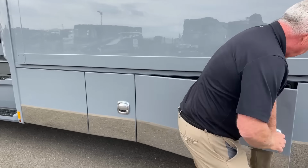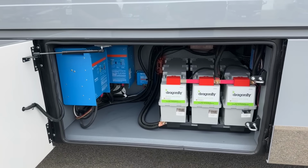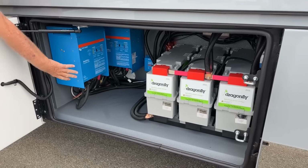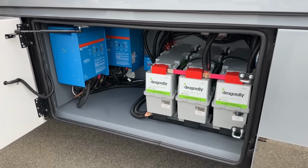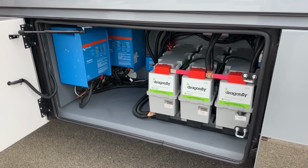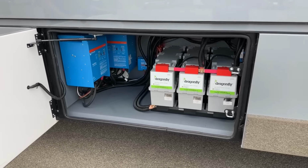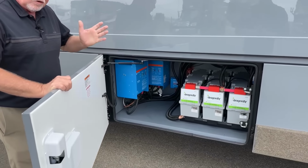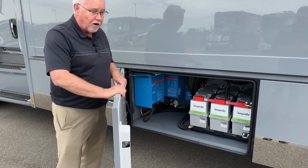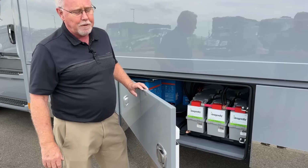Okay, back here we've got our house batteries, and this one was opted in with the lithium package. So we have 3 Dragonflies. These are 300 amp hours. We have 2 3,000 watt inverters, and one of those inverters is dedicated to your living room air conditioner, so you can run your AC off the batteries. There's also 3 200 watt solar panels on the roof. So between the 600 watts of solar, the lithium batteries, you have the auto gen start. If you're out dry camping, you can stay a long time without worrying about running out of power.